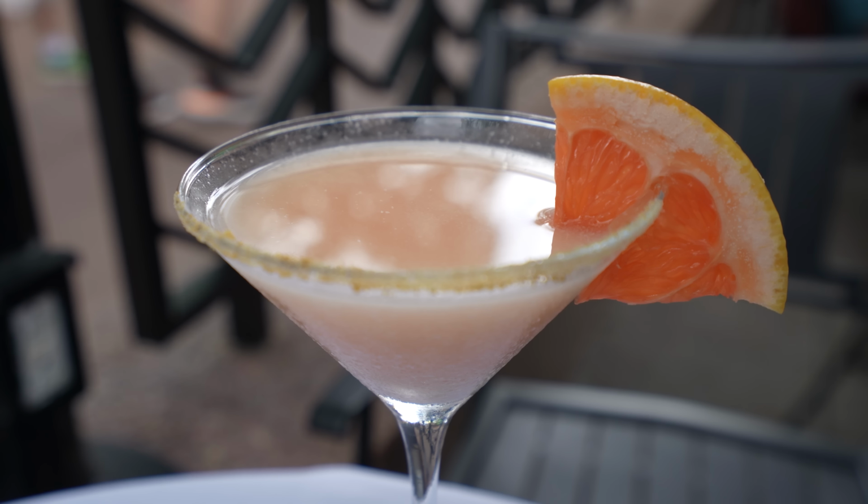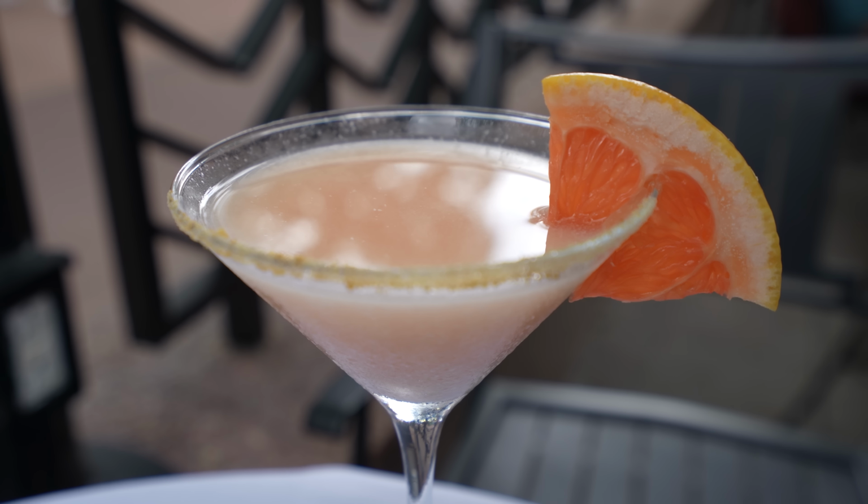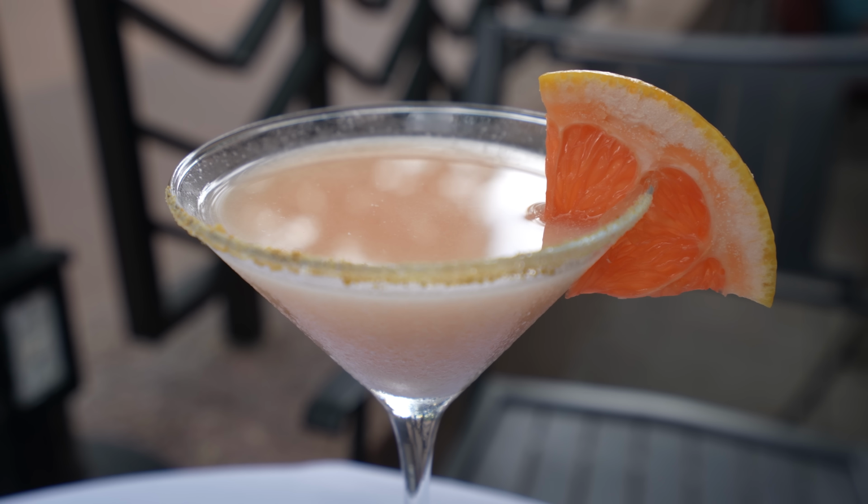I'm going to keep eating the other slider that I have because it comes with two. Maybe I'll like it more. I'm wrapping up my meal now with dessert, but I'm not having a normal dessert. I'm having a dessert drink, and of course, I got the grapefruit cake martini. It is $15, and it's ruby red grapefruit vodka, vanilla vodka, and a splash of cream with graham cracker rim.